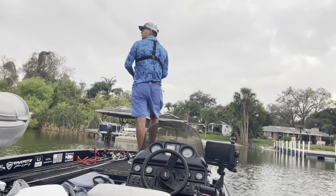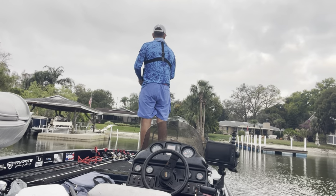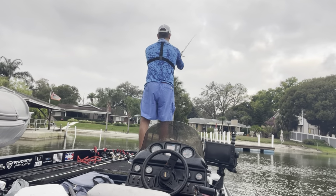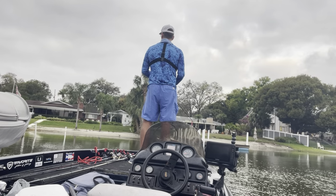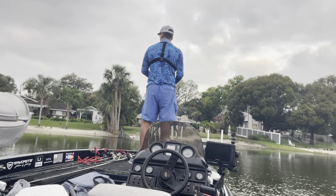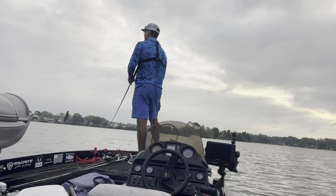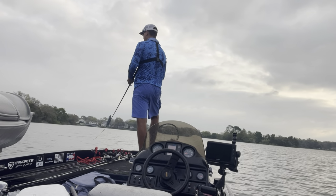So we got 73.7 degree water temp. We're gonna fish moving baits and see what we can figure out. Crazy thing about fishing a new lake, and you guys know how it is, you could be in the worst part of the lake. There's usually key areas. Just throwing this black and blue chatterbait around. These fish, with this water clarity, should be pretty shallow, I would think.